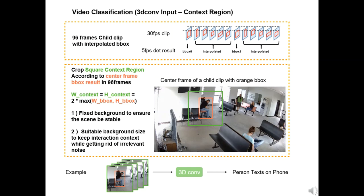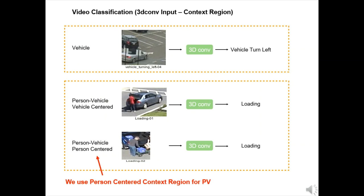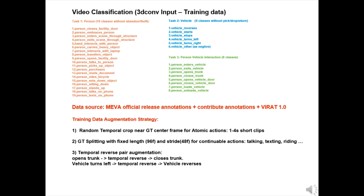First, random temporal crop near the ground truth center frame for atomic actions. Secondly, ground truth splitting with fixed length and fixed stride for continuable actions, like talking, texting, writing. Thirdly, temporal reverse pair augmentation. For example, if we temporally reverse open trunk, it becomes close trunk. And if we reverse vehicle turn left, it becomes vehicle reverses. We split the data into train and test with ratio 9:1.